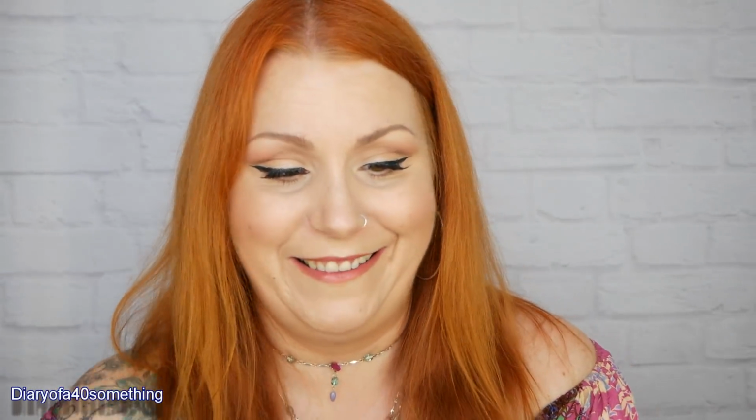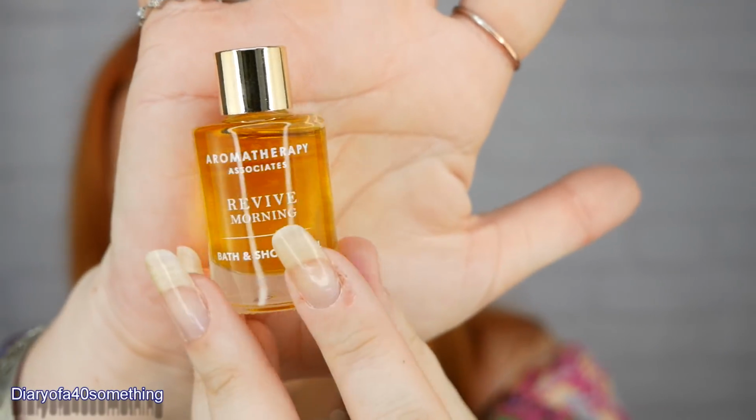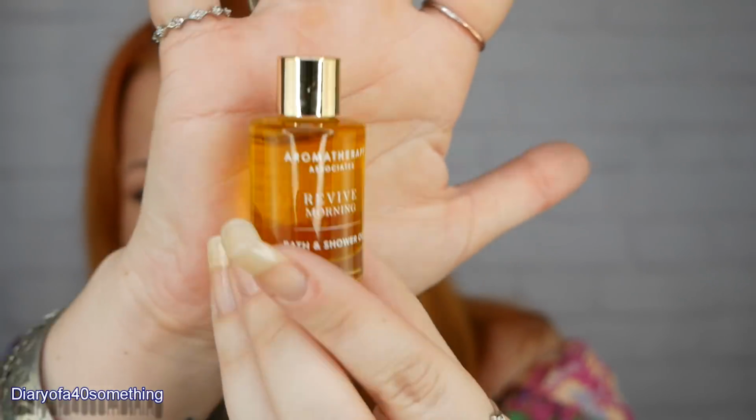So next item, oh, it looks like an oil. I love an oil. Aromatherapy Associates, bath and shower oil. And this is a 9ml glass bottle. Ooh, I love aromatherapy smells and oils and things. What's this like? Oh, it's nice. It is nice.